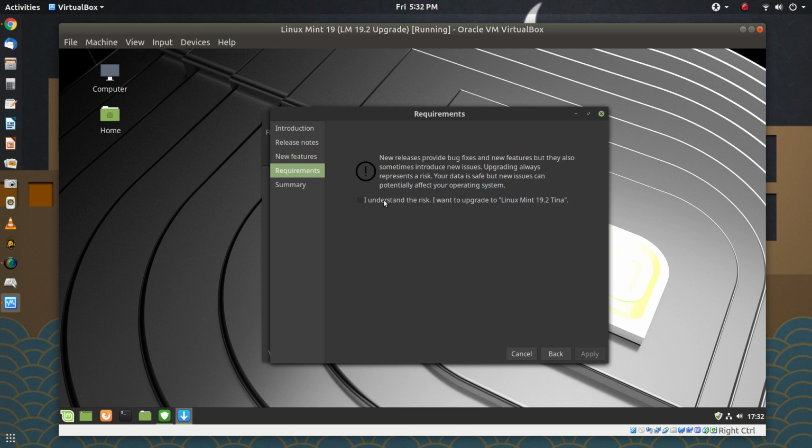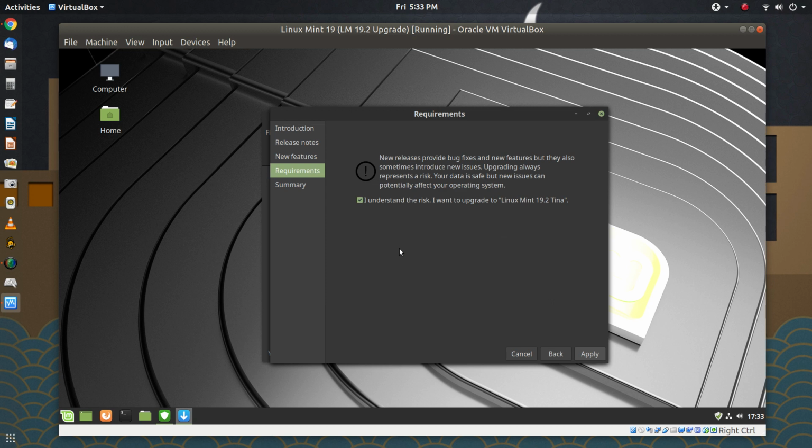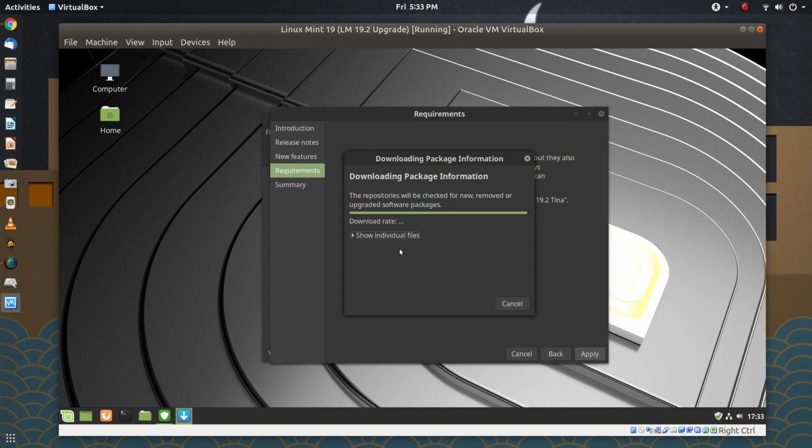I understand the risk. Yeah, anytime you do an in-place upgrade, there is always the slight chance that your system could go kerflooey. And so before you do this, create your snapshot and make sure that you have a backup of your personal data. And then we will go ahead and apply. I'm going to ask for my password yet again. And I do realize that this is kind of small print, gang, so if you can't really see what's going on, it's really obvious. That's why I'm announcing everything that it's doing.